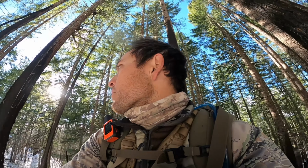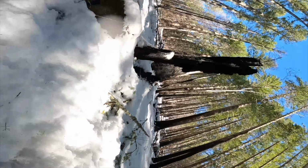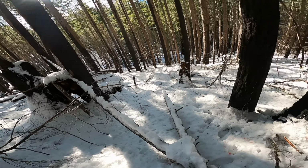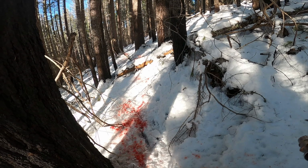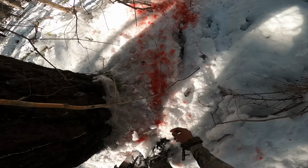It's so sick. It's so freaking sick. Okay. That was a 50-yard. Well, it was 48. So let's go check him out. Gotta in-reach my wife. I don't see the arrow anywhere. Oh, here's part of it.